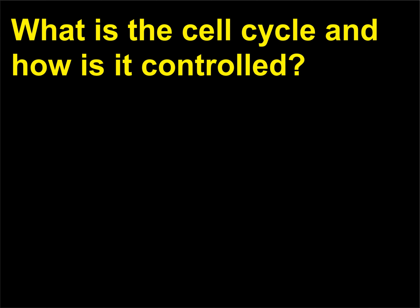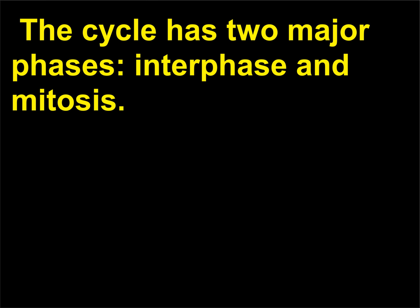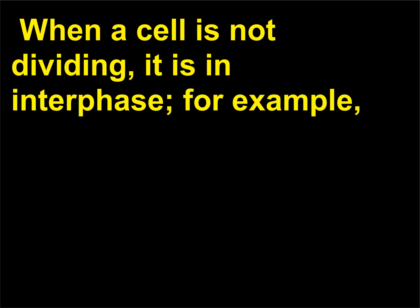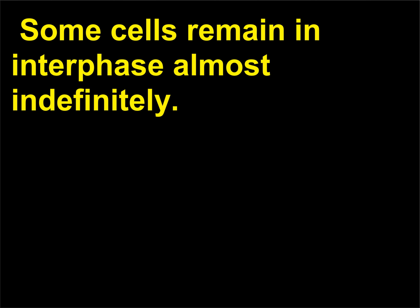What is the cell cycle and how is it controlled? The life cycle of a single eukaryotic cell is known as the cell cycle. The cycle has 2 major phases, interphase and mitosis. When a cell is not dividing, it is in interphase. For example, a mature neuron conducting an impulse is in interphase. Some cells remain in interphase almost indefinitely.